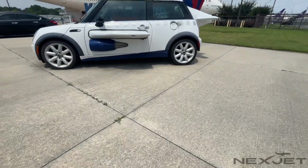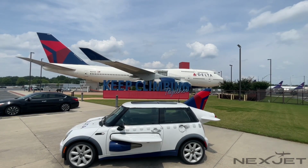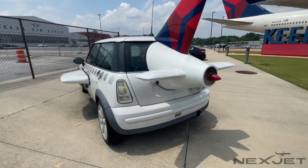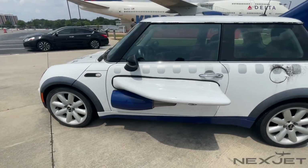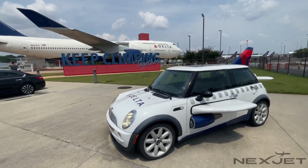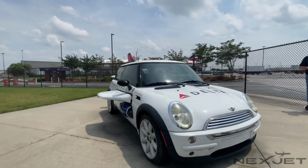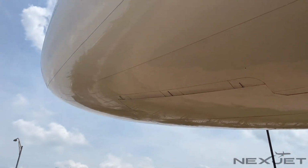Moving outside, we have the Queen of the Skies, Delta Airlines 747. Starting things off, they have this custom-made Mini Cooper that's supposed to look like a plane. We're now going to start off with a nice walk around of the 747.